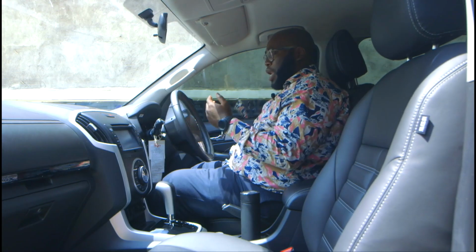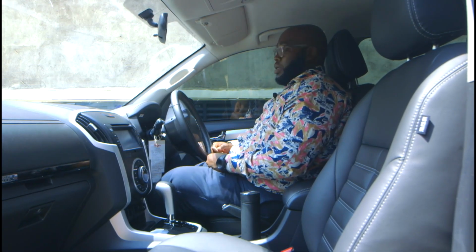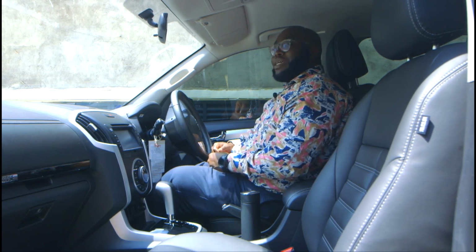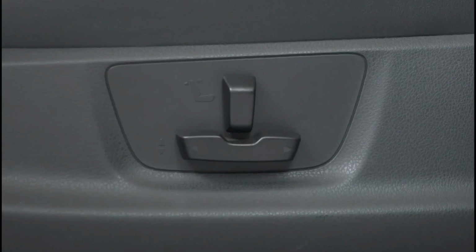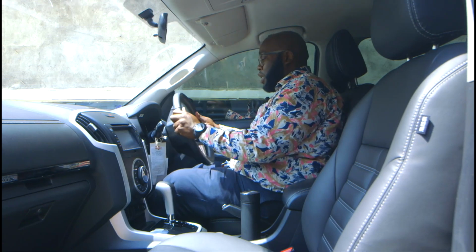Now, big boy is comfortable. As you can see, the seat is very, very supportive. I'm 6'1", and this particular seat allows me to adjust to my taste and preference. So, even the steering wheel as well, as I adjust the seats, you're able to adjust this particular steering, both tilt and telescopic actually.